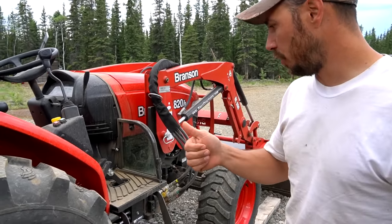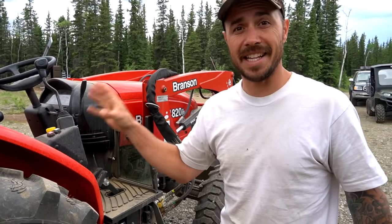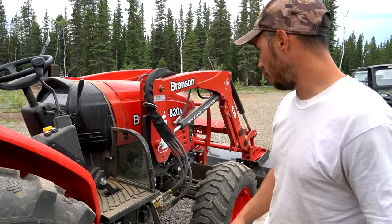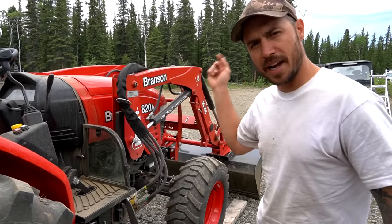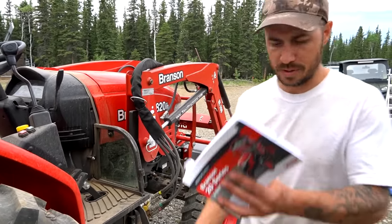We're gonna do hydraulic fluid. This is a hydrostatic transmission, so it's the transmission too. This takes over 10 gallons of fluid. So we gotta drain out 10 gallons, put 10 gallons in there. We're gonna do the oil in the engine. Oh, and the front axle. We're gonna be doing gear oil in the front axle. Let's get going on this. We're gonna start with draining some of the fluids.